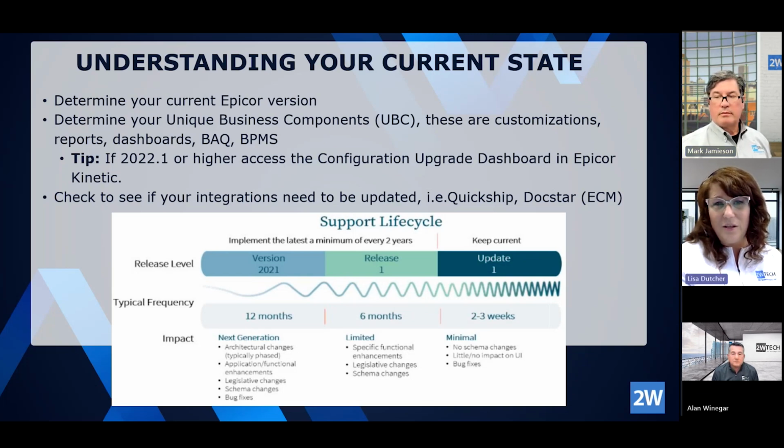So the next thing you want to do is check to see if you have any third-party integration applications, QuickShip, DocStar. Do you want to upgrade those at the same time? If they're 2 years or older, you may want to consider it. That's our tip.